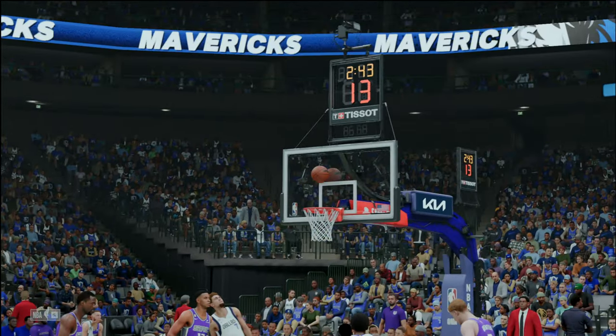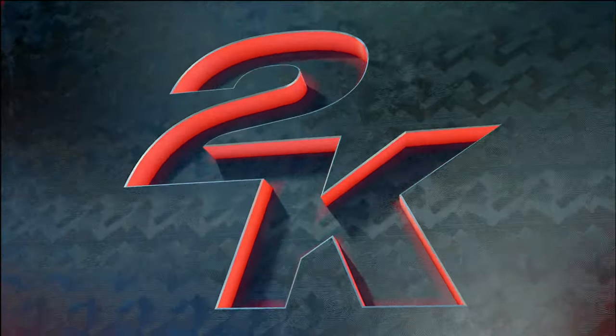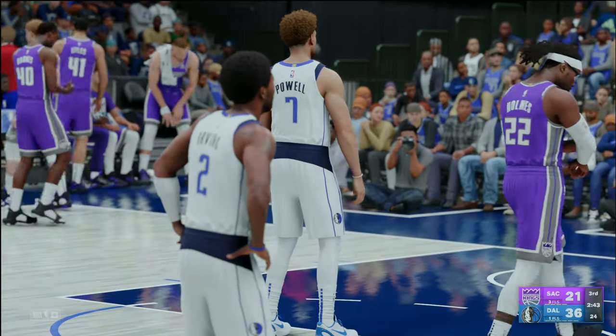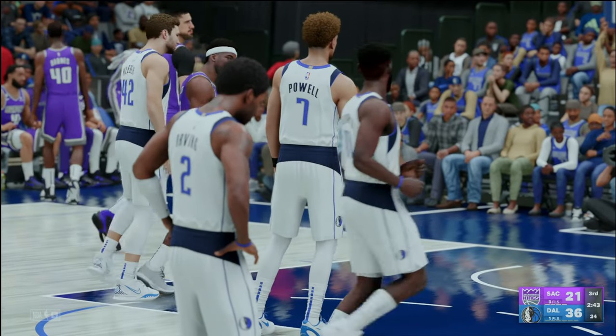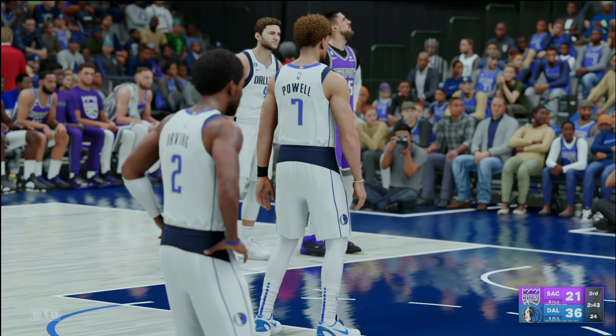A different look for Dallas. Kleba comes in for Bullock, and Hardaway is subbed in for Green. And the Kings will go for a different look here. Lenz checked in for Lyles. Holmes comes in for Murray. Davis, he's checked in for Barnes. And it's Monk in for Herter.